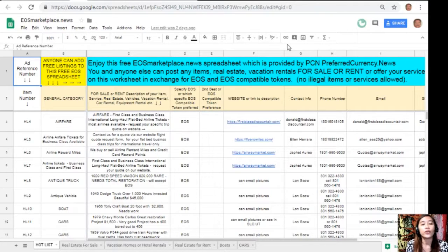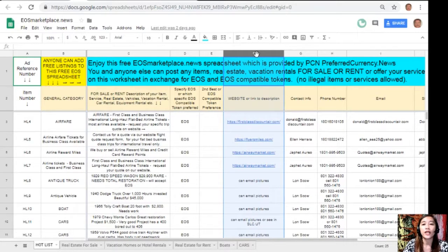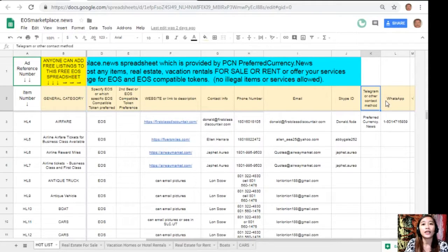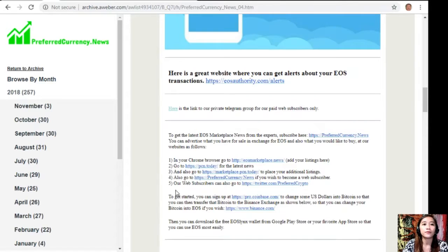All you need to do is type in the name of the item that you want to sell under the general category in column B, the description of the item in column C, any link to a website for the description such as photos or images on column F, and your basic contact information such as your phone number, email address, Skype ID, Telegram or other contact method, and WhatsApp so that the buyers will know how to reach you. Again guys, if you have something that you want to sell in exchange for EOS, visit EOSmarketplace.news. And here, you can go to PCN.today for the latest news.